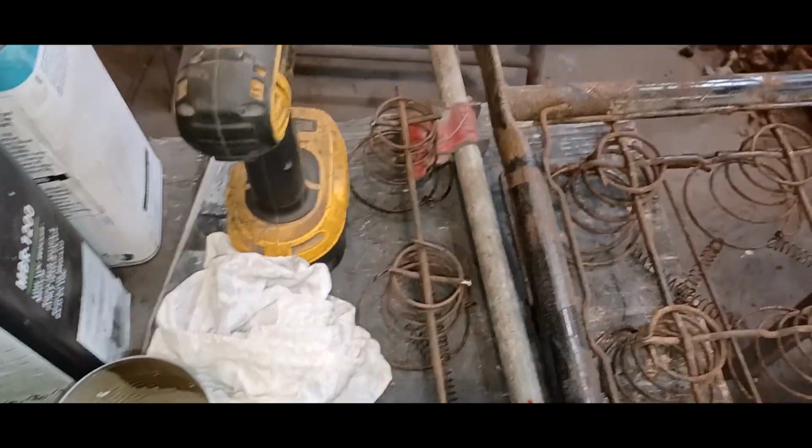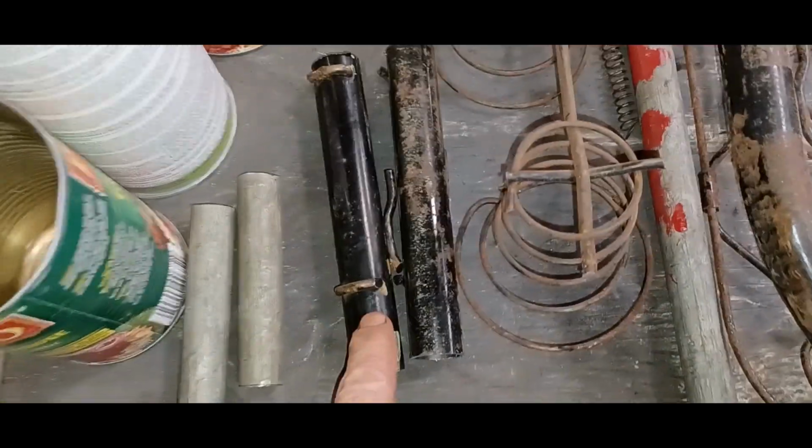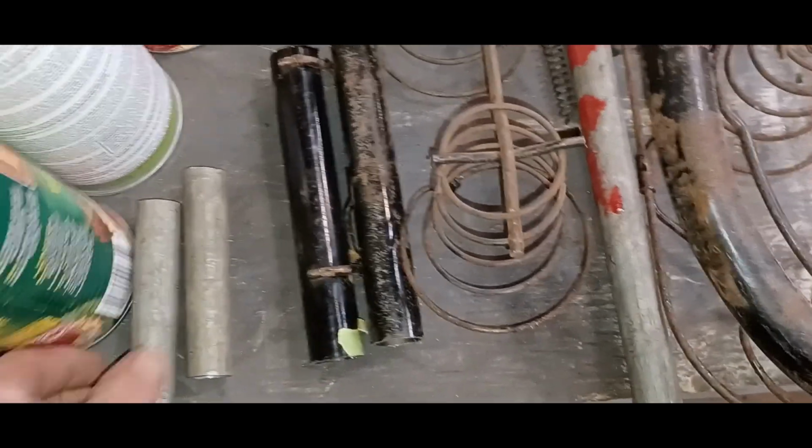Okay, so we definitely have two halves. Cleaned up the ends a little bit so I can weld them, bevel them. Big trick here is going to be to keep them straight. So there's one layer or row of springs I took out. Two pieces of the original frame. I cut these two pieces of pipe.